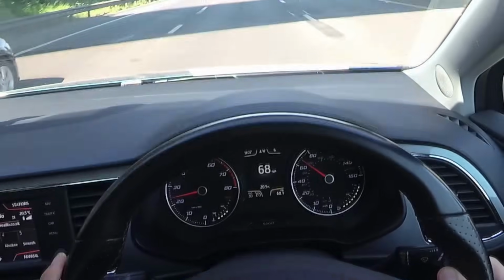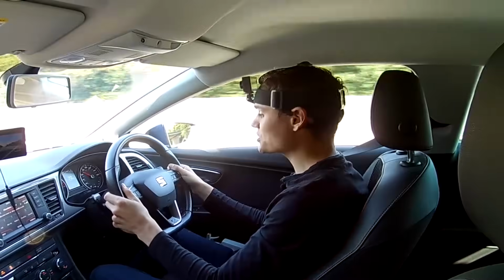The Polo has moved lanes, so now I can speed up to 70 miles an hour. There's no one in front of me, there's no need to change lane anymore.